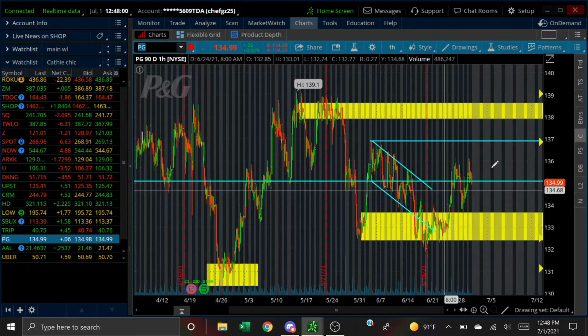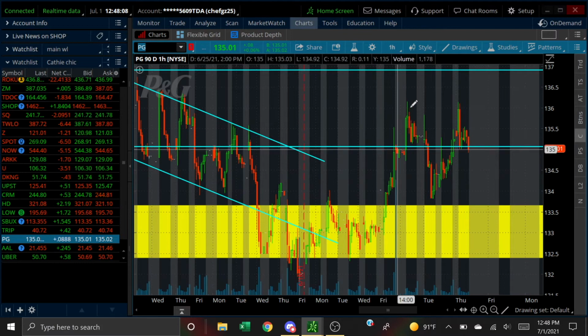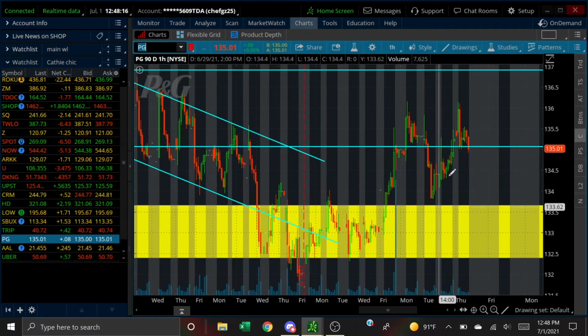Yeah, PG was a nice one. We took almost 100% on this one, which was pretty cool. Friday into Monday, we ended up selling into strength around 136. So again, here goes PG, right? We're kind of flat, but yet we're holding the levels right above, right?